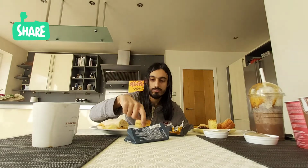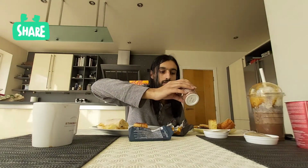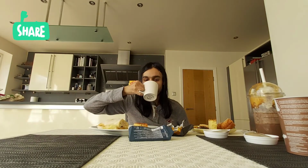5-cheese grilled cheese sandwich. Lunch. Dessert, the milk chocolate candy bar from Starbucks. And drinks, I'm just going to take one last sip of the Cadbury creme frappuccino and the cappuccino. Cappuccino here. The rim's a bit weird on this cup, to be honest with you guys. I probably should have got more on a straw.